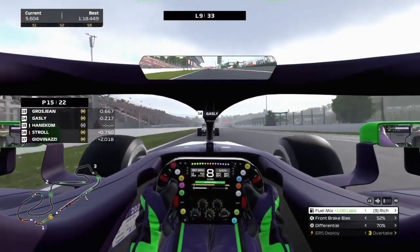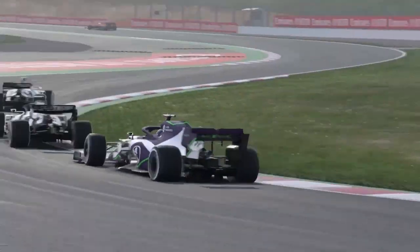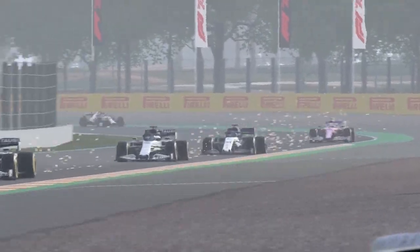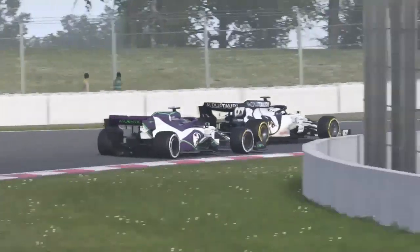But guys, look at the straight line speed of the AlphaTauri. It's not a slow car in a straight line. This is where I decided, okay, I need to get him in the corners because my car is indeed a better car than the AlphaTauri, luckily. So through the third corner, it's a very tight corner, and you guys can see I'm so close to Gasly. I just can't get to the guy.